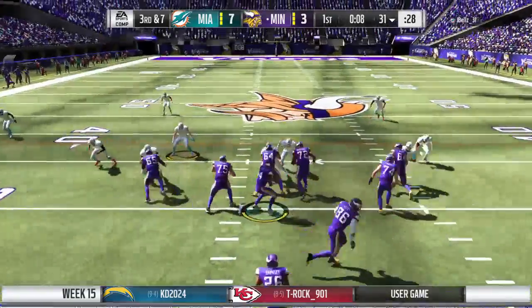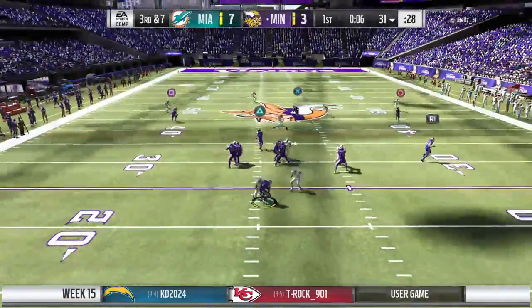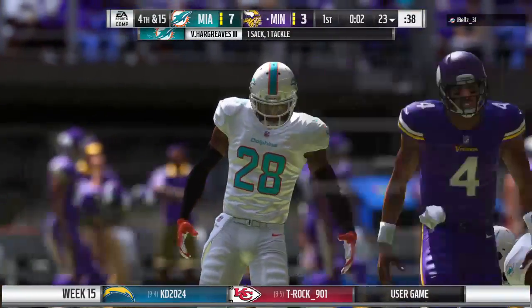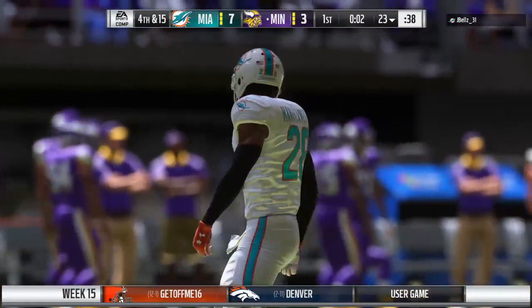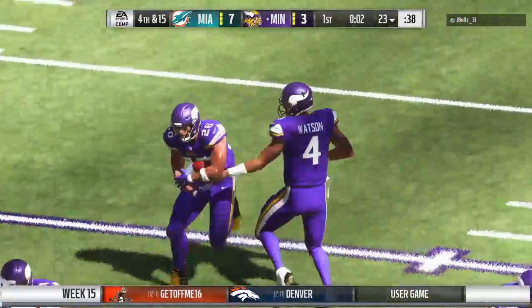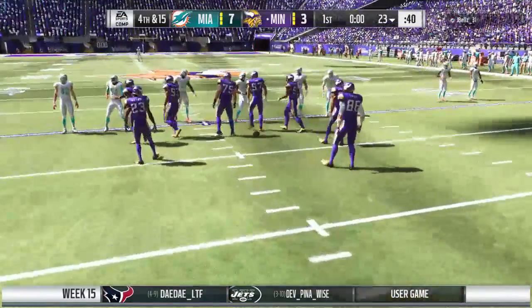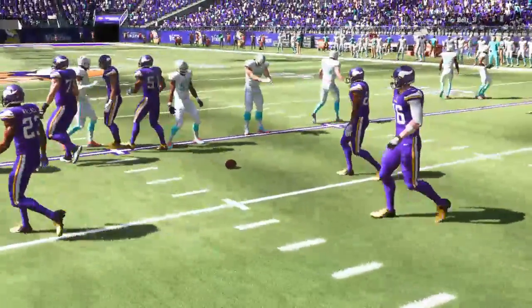Throwing on third down, Watson. Rush coming, and he's taken down. Oh, my goodness. Was that a defensive back that got to him with the pressure? Oh, look at the former defensive back. You're all smiles up here. I hope everybody can hear my smile on that play.